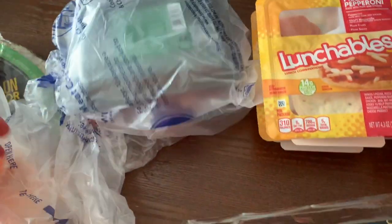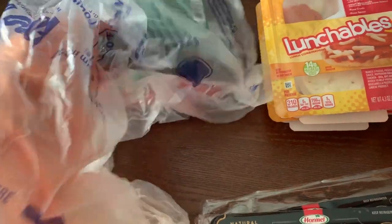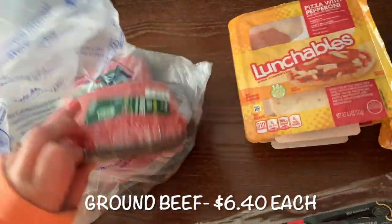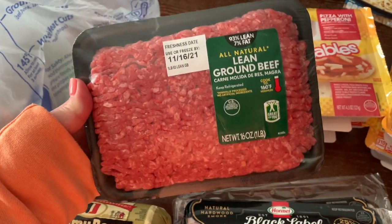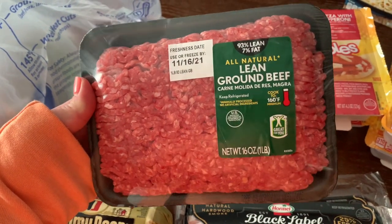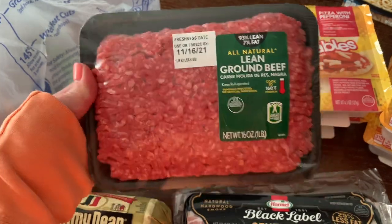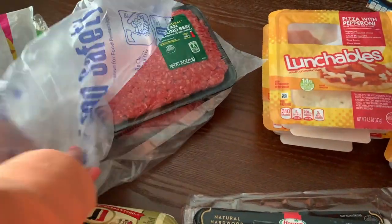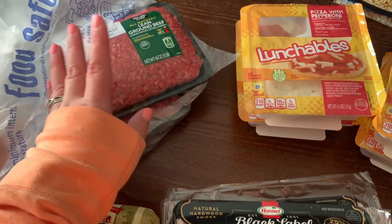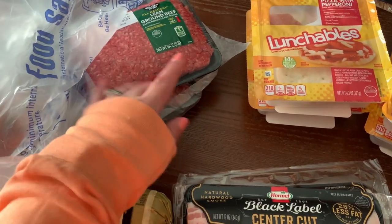I grabbed 2 pounds of ground beef. Should have taken it out of the pack before I started filming. I got the 93 lean, 7% fat, so the lean ground beef, and it's just a pound of ground beef for each of these packages. So I grabbed two of those just for different dinners throughout the weeks to come.